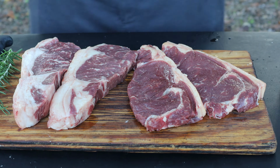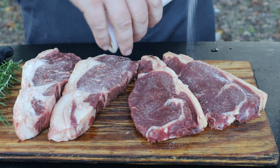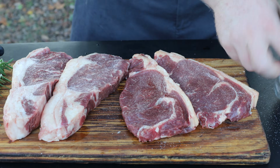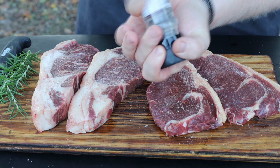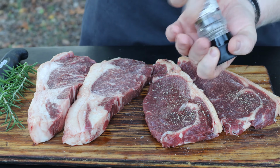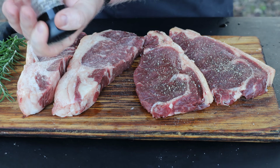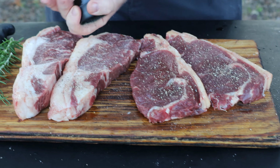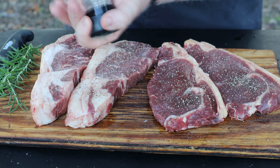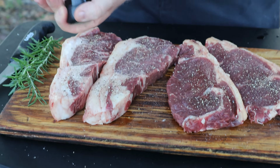So when it comes to seasoning steak, tonight we're just going to do the basics: a little bit of salt and a little bit of pepper. I'm not for all the fancy seasoning so much. I enjoy some of that, but sometimes less is more when it comes to grilling beef. So a little bit of black pepper, a little bit of salt. To me, you're getting close to some really good eating there.